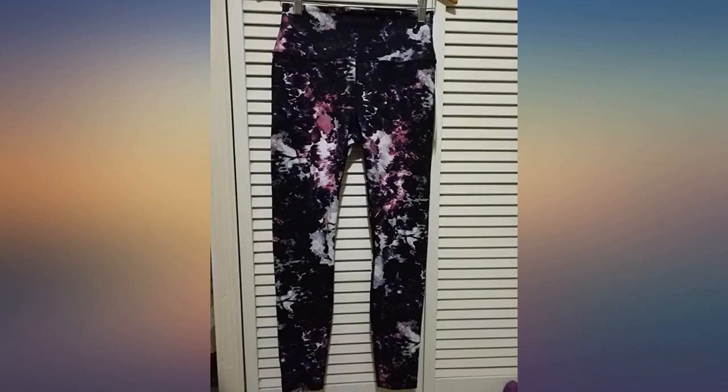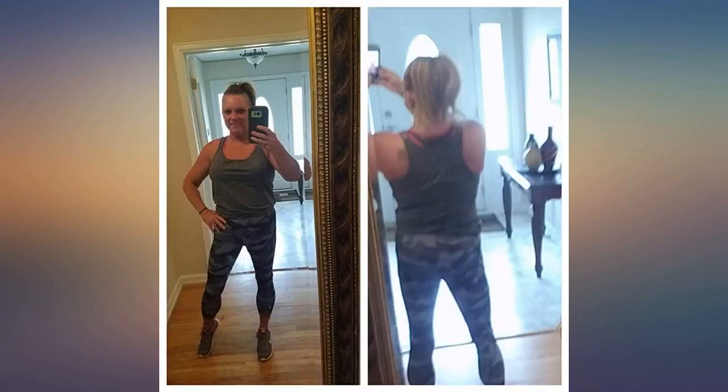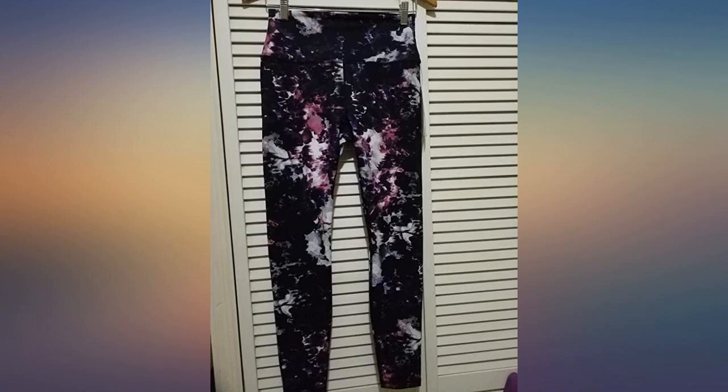Love these leggings. They are not flimsy, they are a nice dark green camo. See photos. One is a true dark color. The pocket on the side is a good size. It fits my iPhone Plus. I got the medium and it fits perfect. Not too loose or too tight.